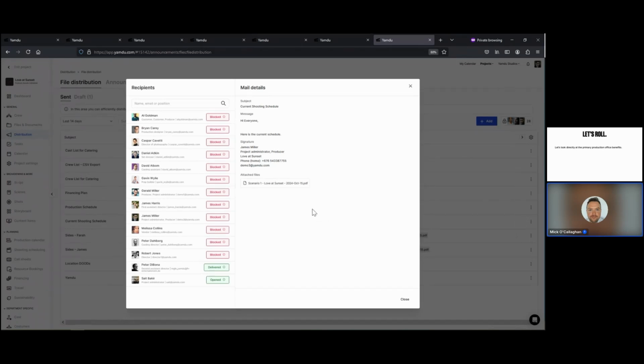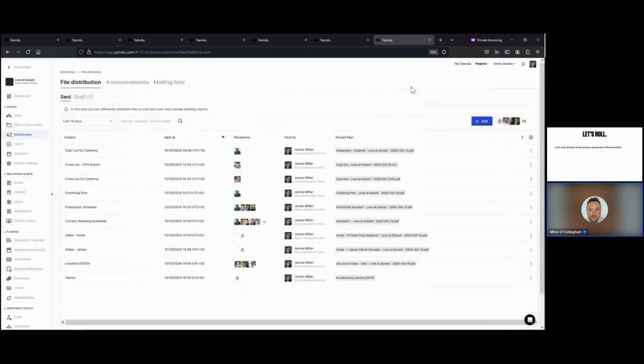It's better to know that something was not received than to be unsure. If someone has a spam filter, or some problem with their setup that might stop them from receiving something, I can at least see that. And if I'm unsure about something, I can say, okay, I'm going to give Gerald a quick buzz and see if he got that, or if there's a problem, or if he needs to rejig his settings. So we can see this.